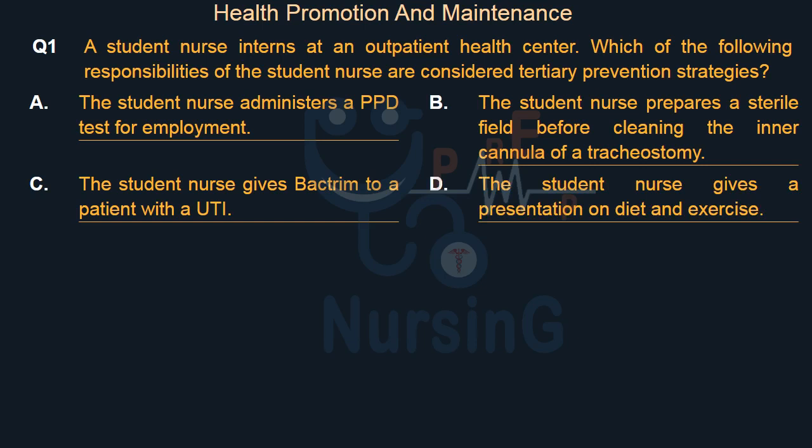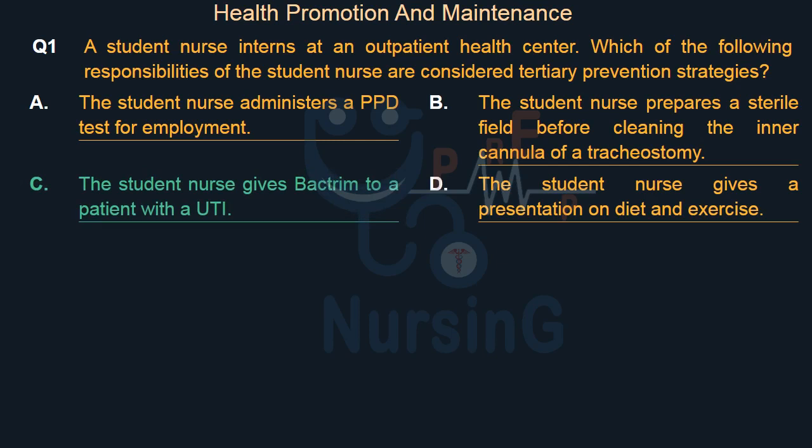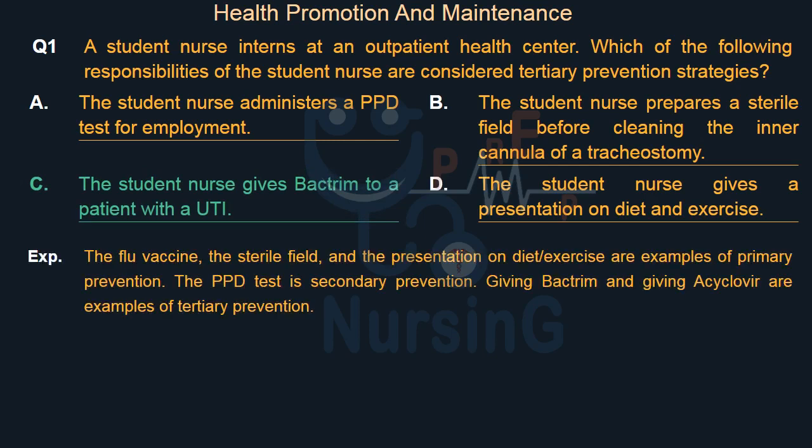Right answer is Option C. The student nurse gives Bactrim to a patient with a UTI, the flu vaccine, the sterile field, and the presentation on diet/exercise are examples of primary prevention. The PPD test is secondary prevention. Giving Bactrim and giving acyclovir are examples of tertiary prevention.